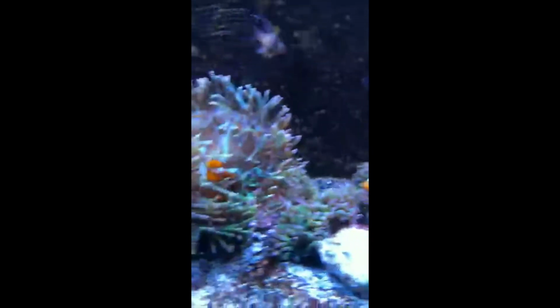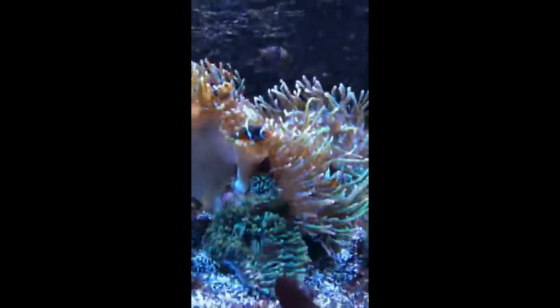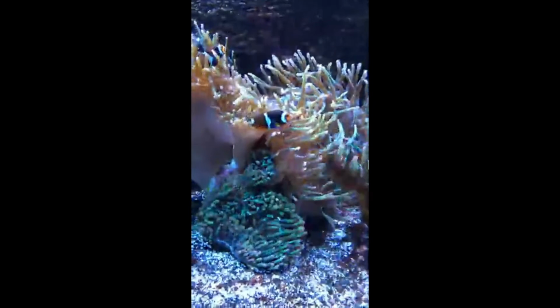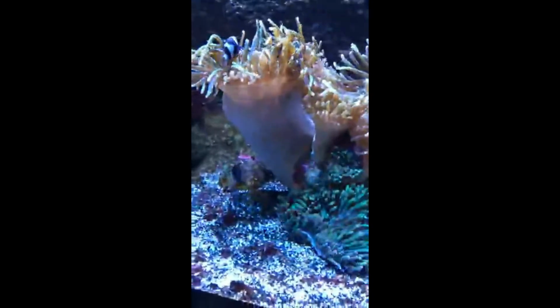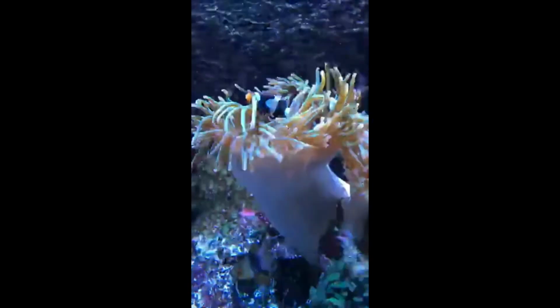But that being said, they are individuals, so you can maybe see this bigger one over here. It's like a whole structure, and the bottom is actually called a foot, and the top has all those tentacles around the mouth in the center. So it is an animal and it can move.